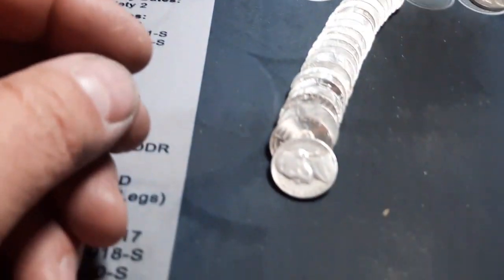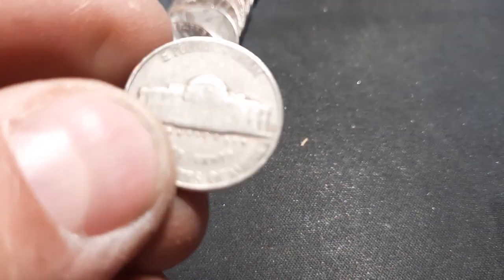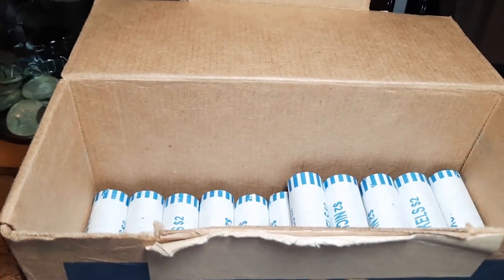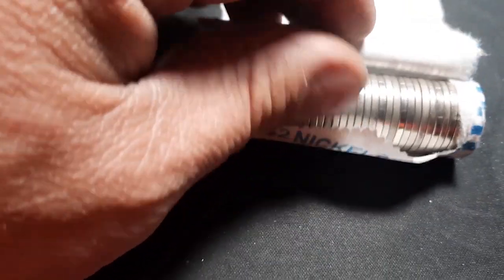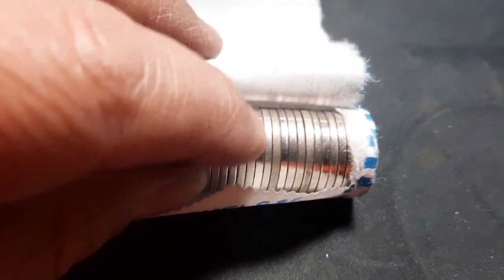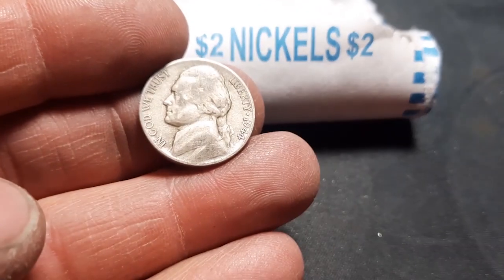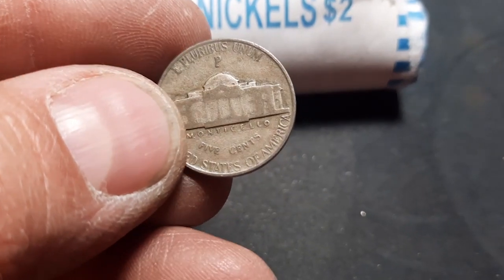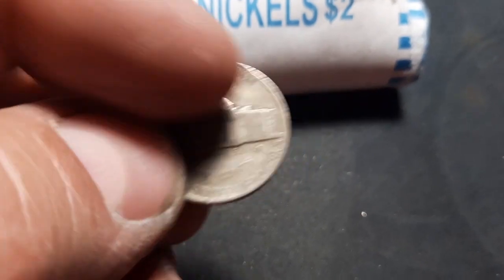Roll 33. And we have a 50s nickel number 6. 1957. And this one will be out of Denver. Roll 35. Just pop this roll open. And that right there looks like the color we're looking for. And it is. We have a 1944 out of Philly. Silver in the box, and I think we need it for the album.